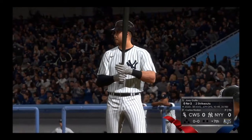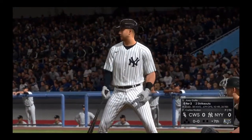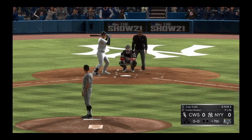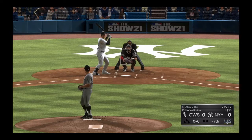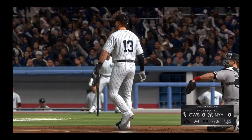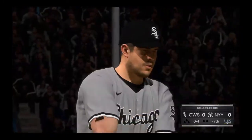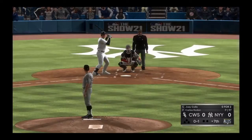Last half of the 7th here, and standing in is the veteran outfielder, Joey Gallo. Ready with the first pitch. Here it comes. And that's cut on and missed. 0-1. This offense has just been flailing at the plate all game long, so it's no wonder why they've only been able to pick up 1 hit so far.